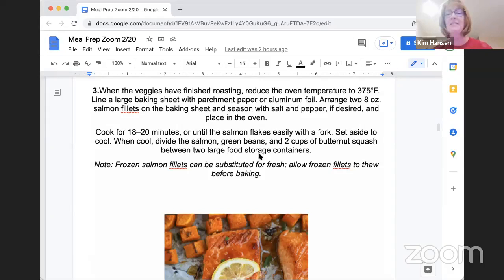I use McCormick spices on my salmon, like the brown sugar, even though it's not too healthy. Ooh, brown sugar. This one's smokehouse maple. That's yummy on there. Oh, maple. Yeah. There's the brown sugar maple. I put that on the salmon too.